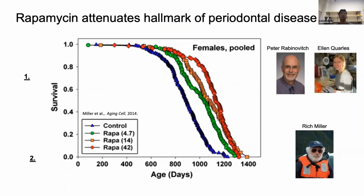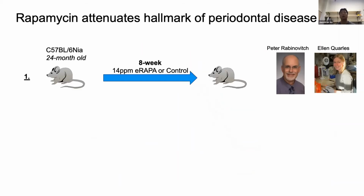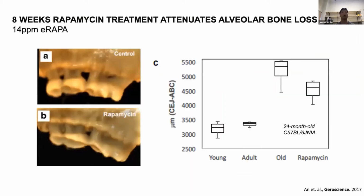These two dosages, and this is a publication from the study, showed that in females and also in males there was an extension of life with increasing rapamycin dosages. But because rapamycin had a greater effect in females, we first started off looking at female mice. Again, these were all stored in the lab, so I went ahead and picked them up and isolated out the jaws. Basically, what we found with the 14 parts per million rapamycin, and on the right you're seeing our assay, where increasing distances show an increase in periodontal bone loss, is that with just 8 weeks of 14 parts per million rapamycin treatment, there was an attenuation of periodontal bone loss.